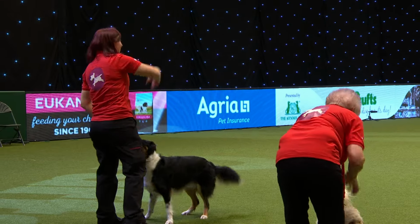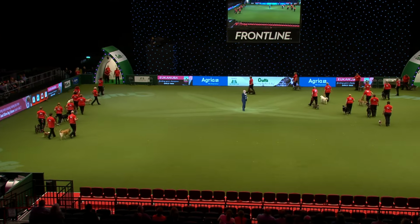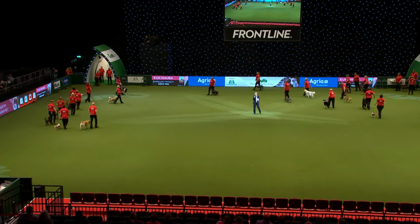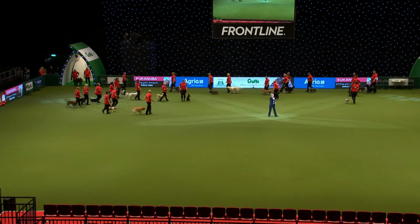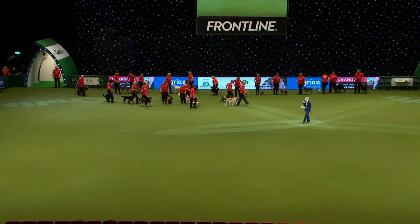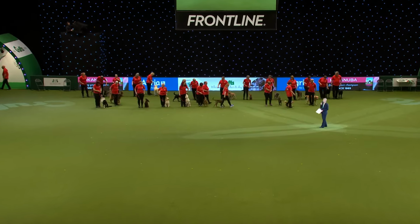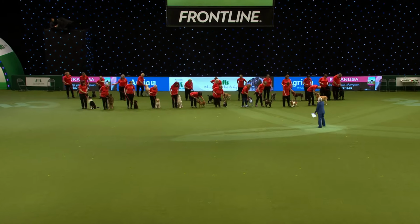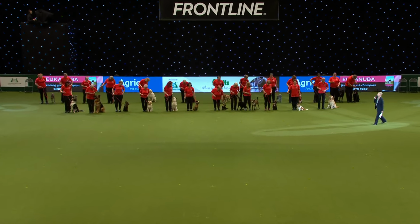Looks like it. So whilst they get themselves ready for their closing sequence, we're just coming up to the end of our display now. If you've enjoyed what you've seen and you want to know more about the Good Citizen Dog Scheme, please go and see the folks on the stand in Hall 3. Alternatively, visit www.goodcitizendogscheme.org.uk. Ladies and gentlemen, boys and girls, you have been watching the Kennel Club's Good Citizen Dog Scheme.